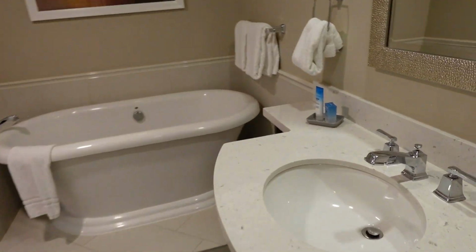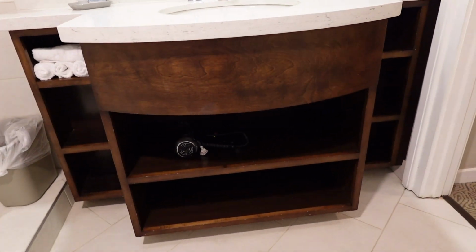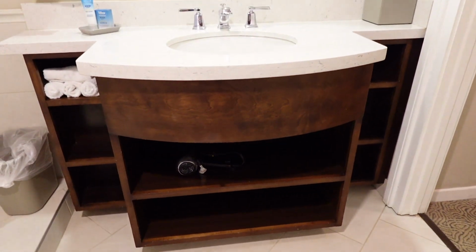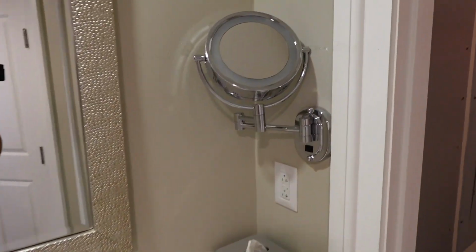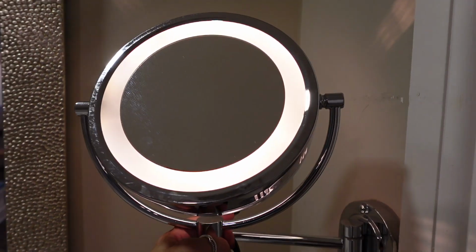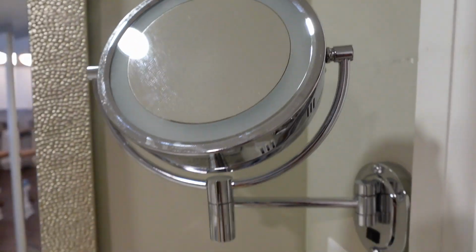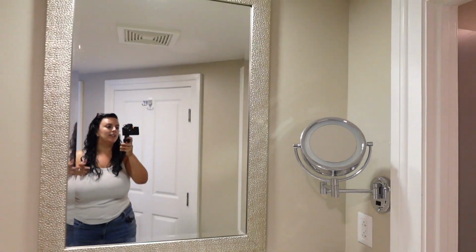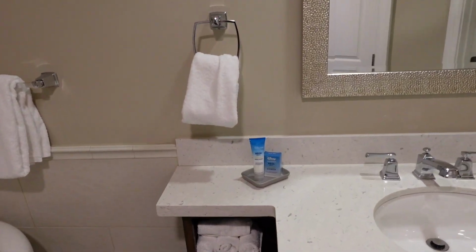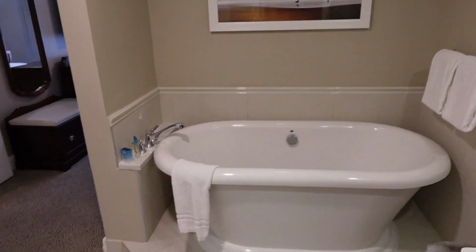Stepping out of the closet, we have our vanity, lots of space to put our toiletries. There is a dryer in here. Makeup mirror is available. It does have a light, so you can get yourself ready for the day. There are outlets and tissues, and of course this big mirror, which is nice for getting yourself ready. We do have some lotion over here, and if you turn this direction, we have our tub.